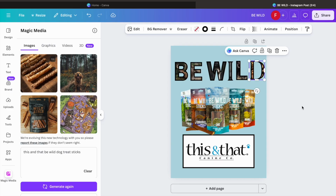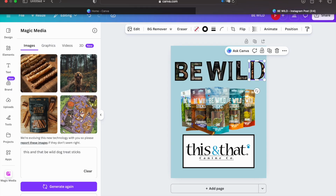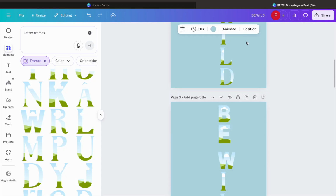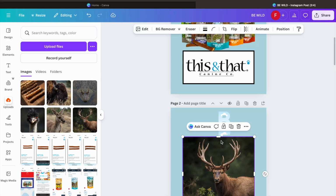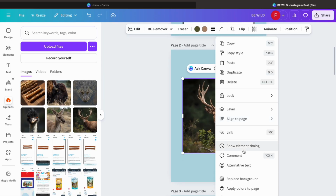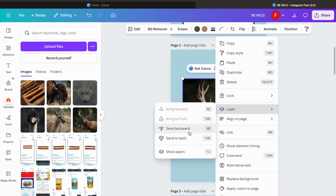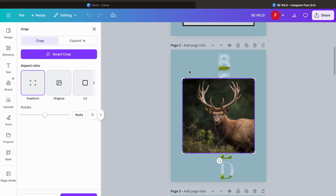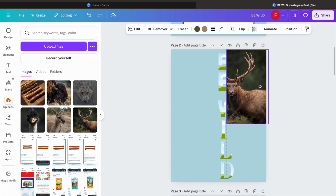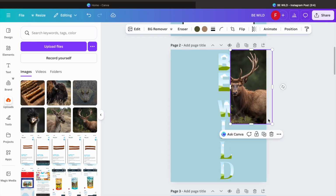And my book journal is on a halt because I can't figure out how to use my Cricut machine. So now I'm working on the individual pages with the individual flavors. So I put Be Wild down the side. And what I'm going to do is crop down these images a little bit. And I kind of want it to seem like, I don't know how to explain it.